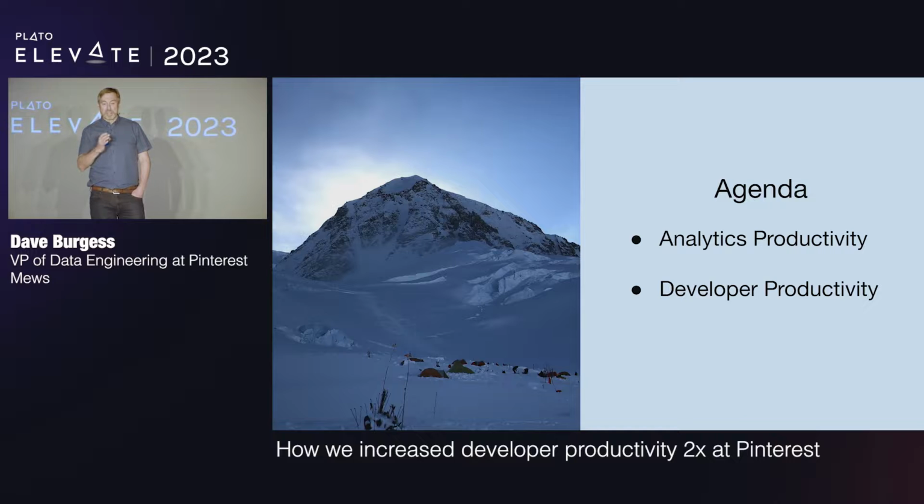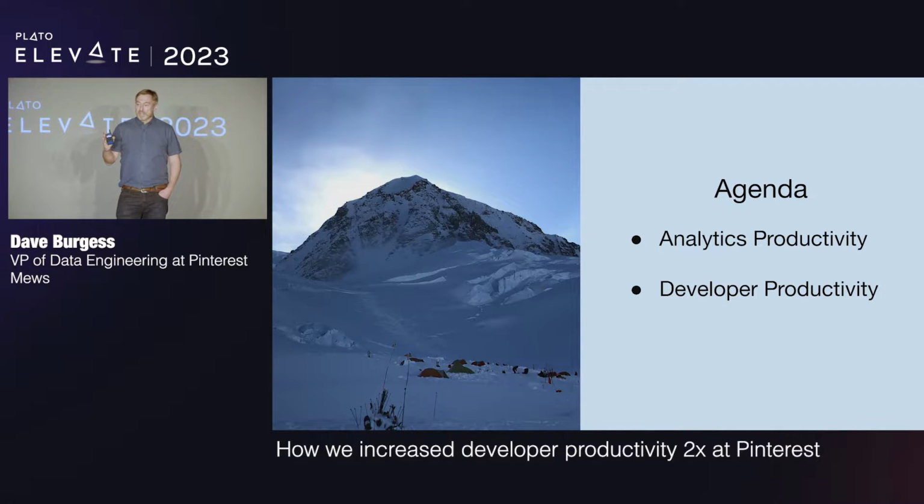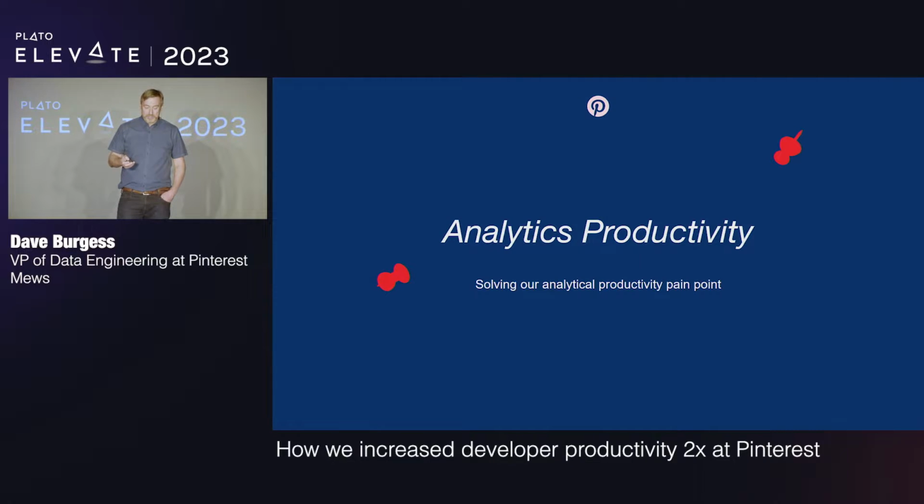So just to give you an idea what NPS is, when your NPS score is -100, that means everyone hates your product. When it's +100, everyone loves your product. And so we were at -5. And now we're at +65. Most companies are around between 20 and 40. But our developer productivity satisfaction is really high now. So I'll give you some insights how we've done that.